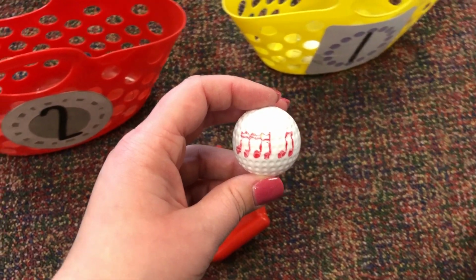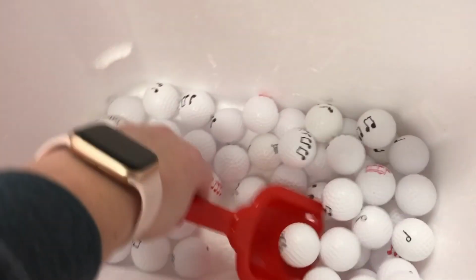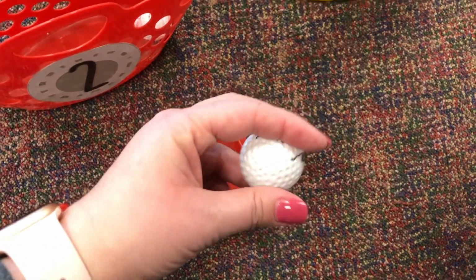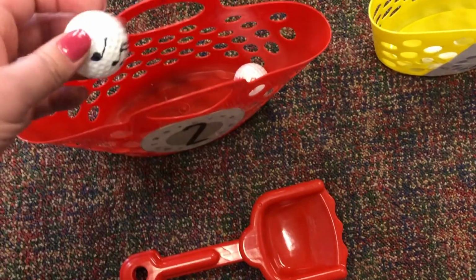So I look at this one. If they're tied together, they get 1 beat. So that snowball was 2 total beats. I'd show it to my group, get a thumbs up, put it in the basket, and keep scooping. Make sure that you have the correct amount of beats before you put it in the basket.